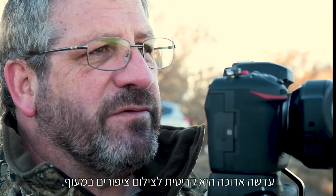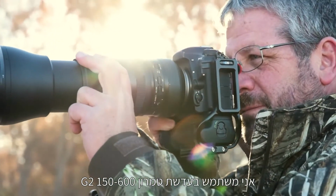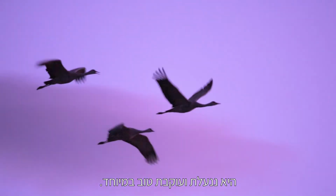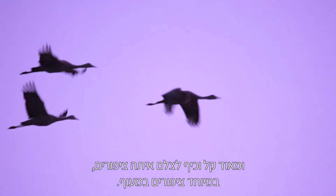When photographing birds in flight, one thing that's critical is a long lens, and I'm using the Tamron 150-600 G2. It's going to lock on and track really well and has made my bird photography, especially birds in flight, easy and fun.